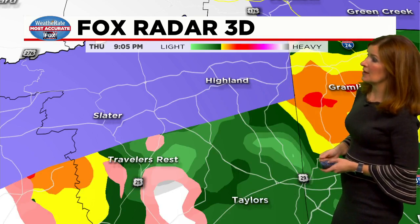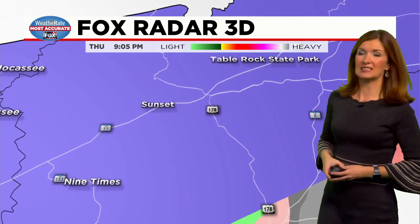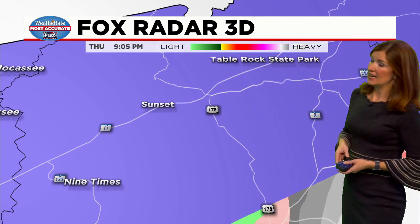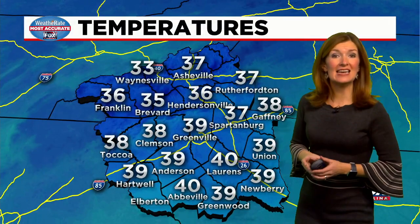a little bit farther north, Blue Ridge, Highlands, Slater-Marietta, just north of Travelers Rest, expecting potential light to moderate accumulations. We're going to be dealing with potential for an inch or two of snow in areas like Sunset, Pumpkintown, Table Rock State Park, Nine Times. These are areas north of Pickens. And then in Oconee County, Seneca, you're out of this advisory. Not expecting as much snow there, but certainly the potential for some light accumulations of snow anywhere from Walhalla to Salem to Westminster.